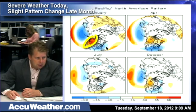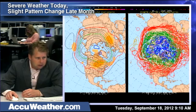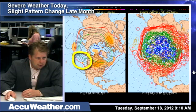Positive PNA gives you this, just to remind you, negative anomalies in the southeast, positive up here. That was January, actually. This is October, but close to the same thing, and that's what we have going on at the current time. And then if you look at the NAO, it does start to trend a little bit towards the neutral side, so that would support what we're seeing right here, with very weak blocking taking place, if not any at all.